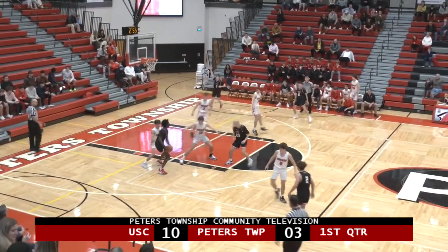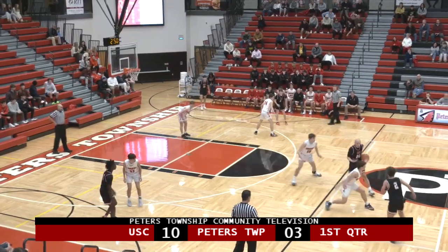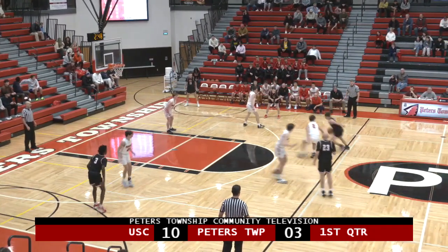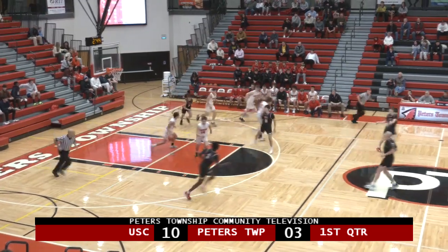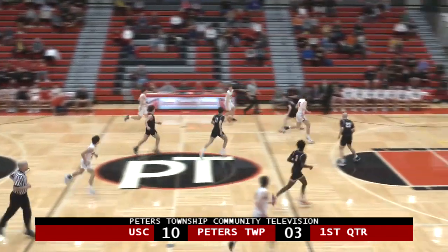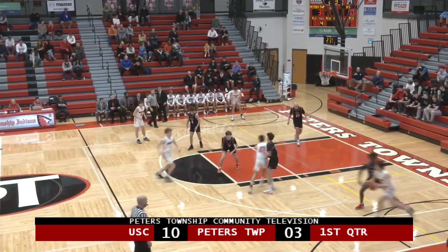Hall brings it up, looks to go right, picks up his dribble. A lot of contact. Nate McCullough into the game. McCullough into the corner for Mills.